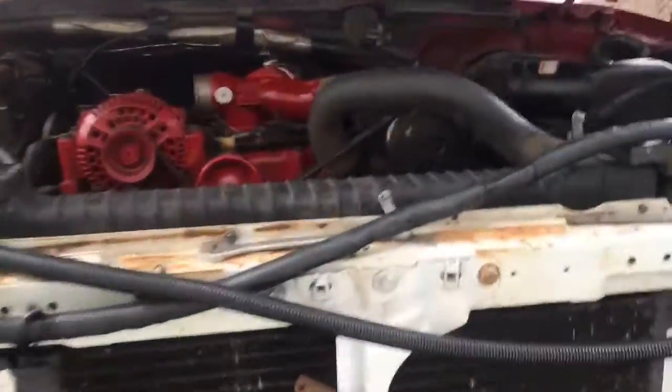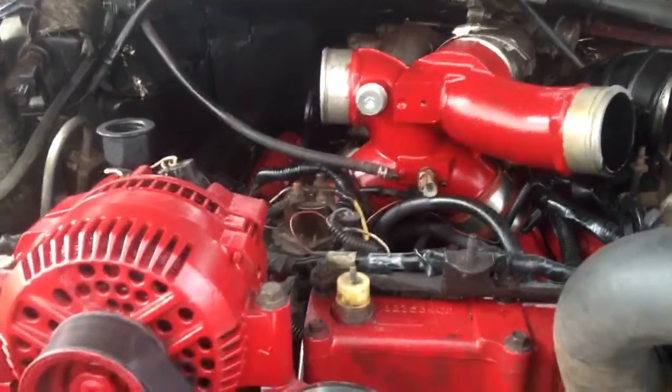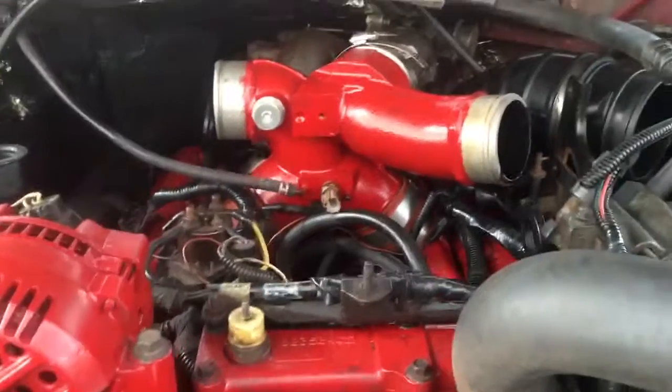If anybody's interested, I do have the factory turbo off of this, and the factory injectors off of this, which are in perfectly fine working order. They're for sale. Just message me if you want them. I will ship.